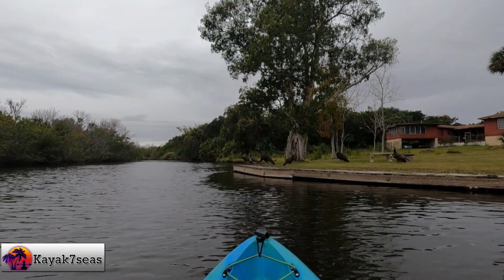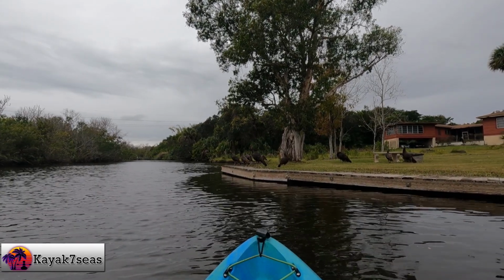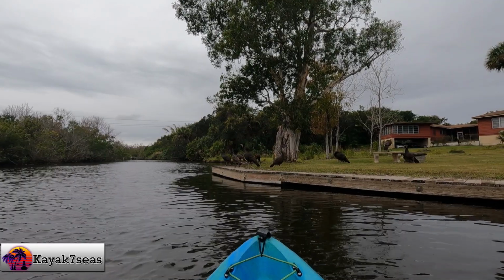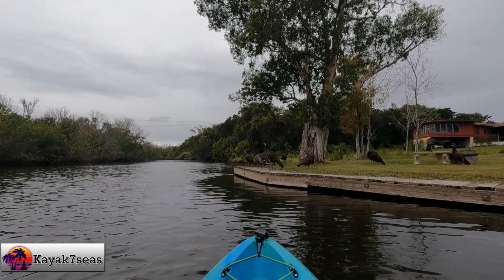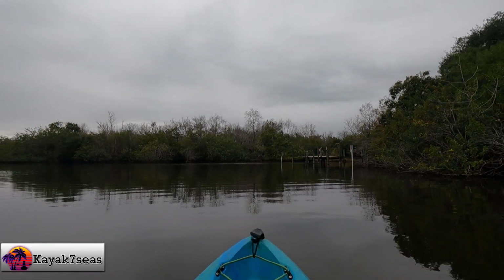Well, no manatee yet, but we did see some turkey out and about in this person's yard. We typically don't see turkey when we paddle back in this area. I do know of an area in Cape Canaveral where peacocks roam free. I may have to make a video about it. Let me know if that interests you in the comments below.